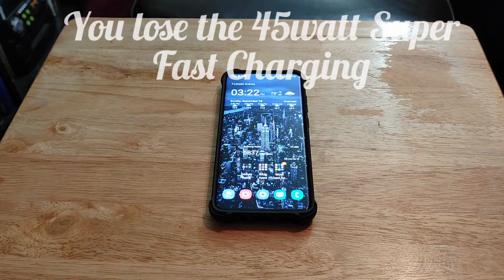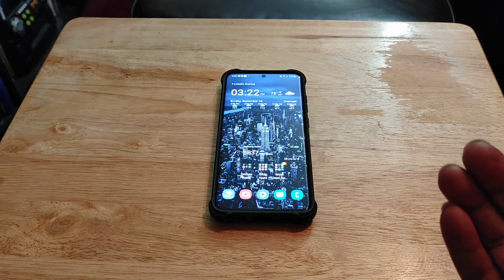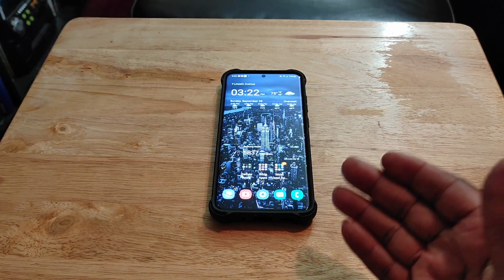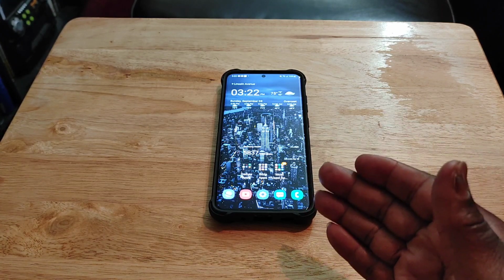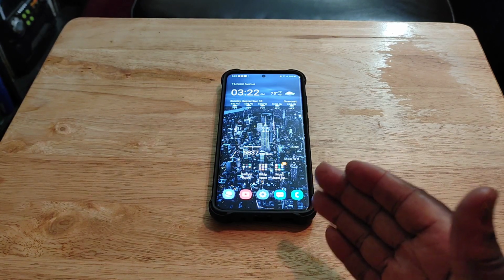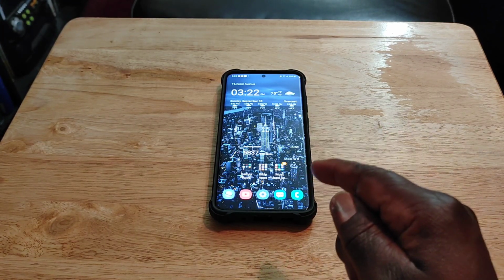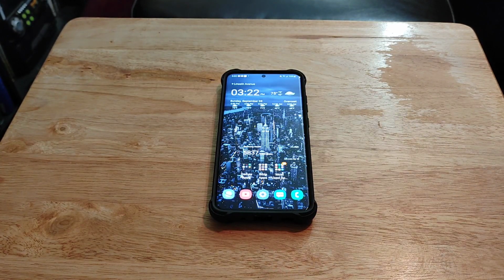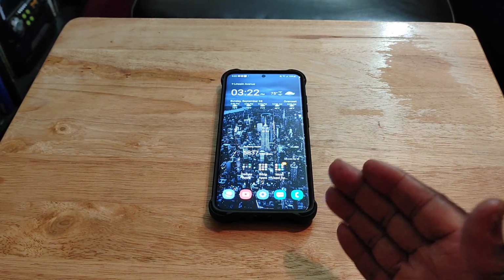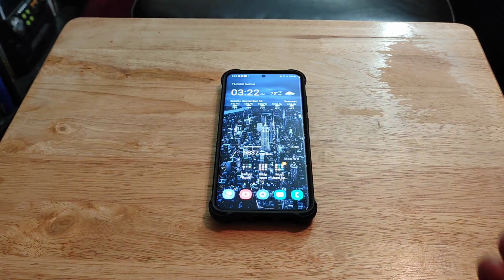Next, you lose the 45-watt super fast charging that comes with this device. Now, of course, the 45-watt charger doesn't come in the box. You get a 25-watt super fast charger, but it's 45-watt capable. I bought a 45-watt super fast charger, and keep in mind it's a 5,000 milliamp battery, I can charge this phone from 0 to 100% in 58 minutes. And that charging brick only cost me 20 bucks. So that's something you're losing with the S21 Ultra. I don't know why they took that away. You're charging $200 more for the S21 Ultra, and you take away the 45-watt super fast charging. Makes no sense to me.